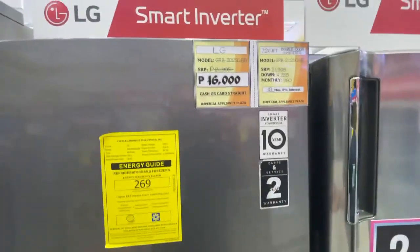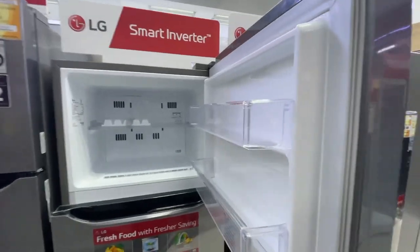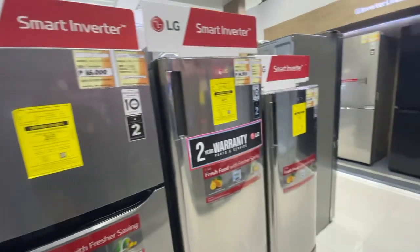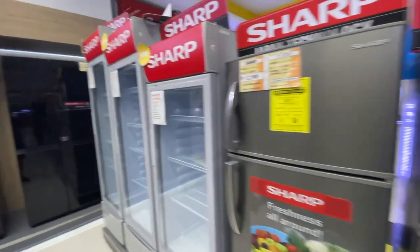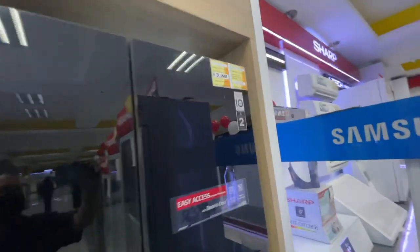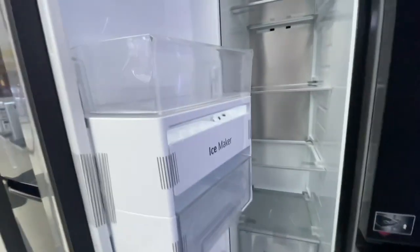I think this is what we have. Yeah, it's kind of like this. And that one went out real quick. And they also had the 71,000 versions, the black one. This looks nice. Again, ice maker.